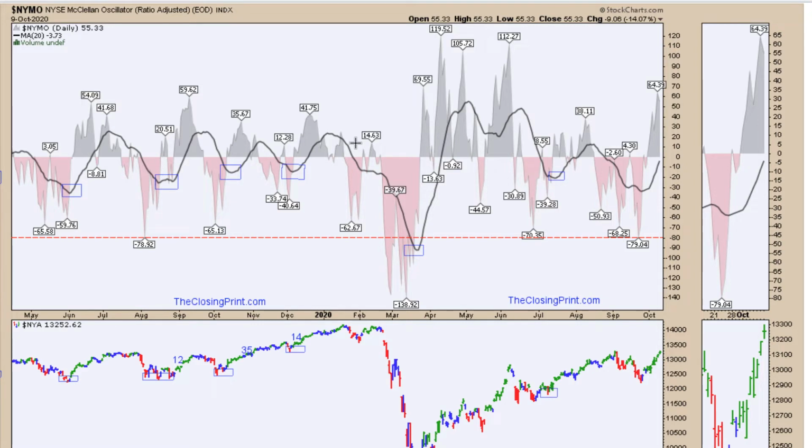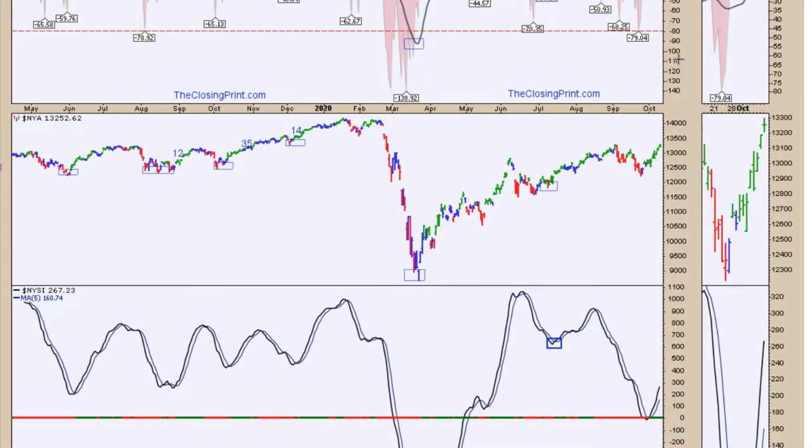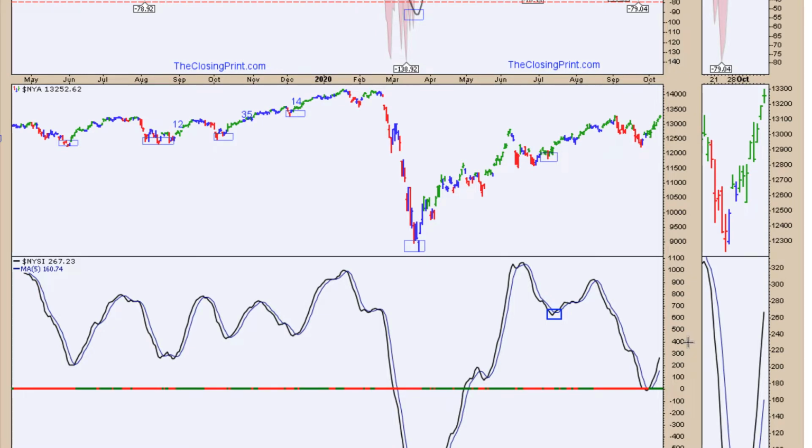We also noted that NYMO and NAMO for the New York Stock Exchange McClellan oscillator, that breadth was improving. We're looking for this black line to move back above the zero line. We can see in the past when that's happened, we've had rallies that lasted for many months, back in 2019, most recently, and of course in 2020. We continue to see improvement with NYMO heading higher after dipping below minus 102 2 weeks ago. The rally continues as more stocks are participating and breadth is improving.